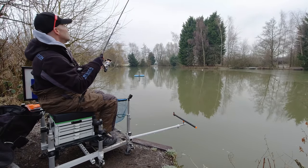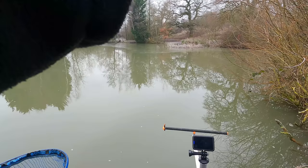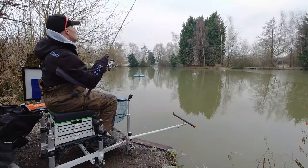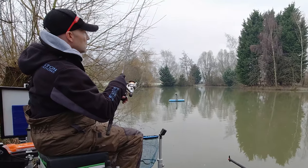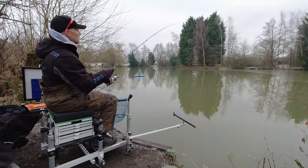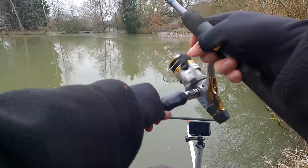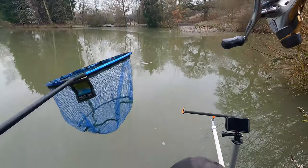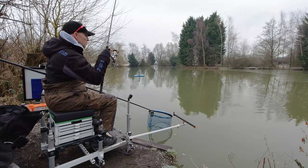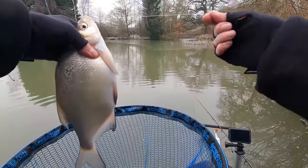We woke up. I think it's another bream. Yeah, another bream. I'm not too worried what they are. We're catching fish. Yeah, I'll take that. That's definitely a bream, that one.